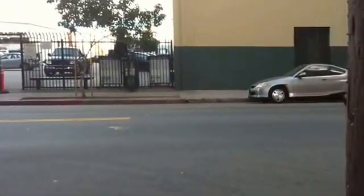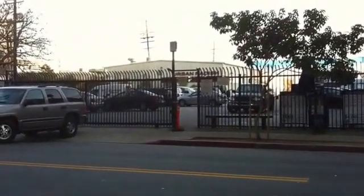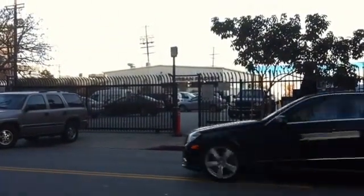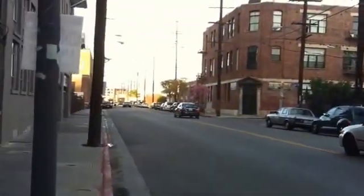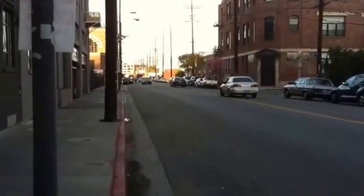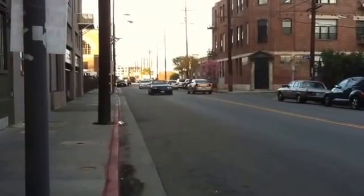This is Mateo. We're coming back out to the corner, and we are looking south on Mateo. Back across, you can see Urban Radish now, the gray building in the center of the picture. And as we look back up north on Mateo, we see that even at 3:15 in the afternoon, this is a busy street.